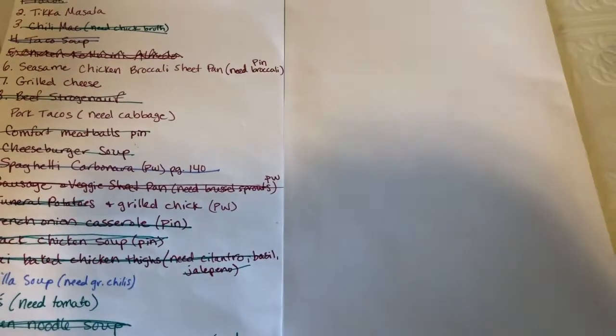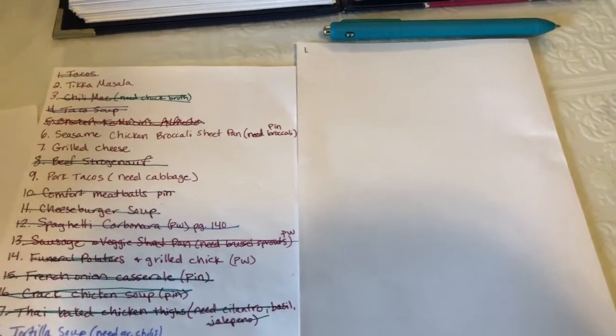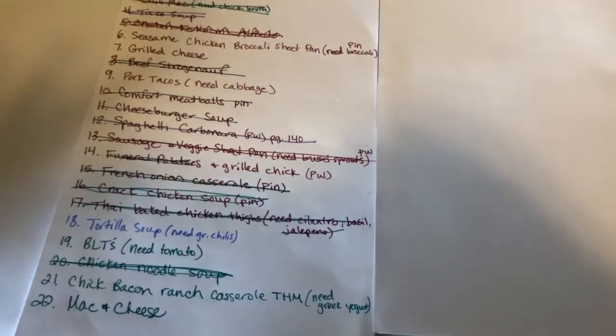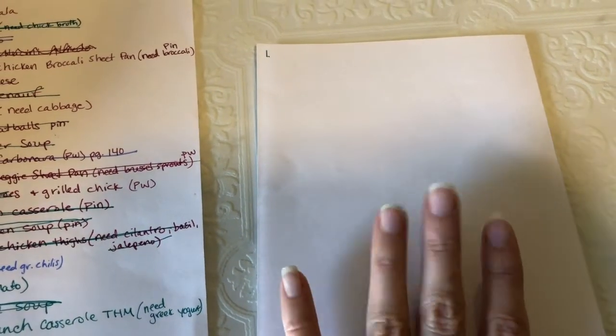And so for us, it's gonna be right around 22 or 23 meals I usually plan because of leftovers, and we might go out to eat once in a great while or get Little Caesars pizza, something like that. So that's what I'm gonna do now, is I'm gonna fill up this sheet with dinners that I wanna make for this coming month.